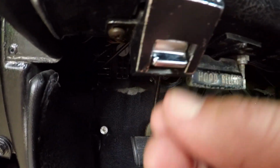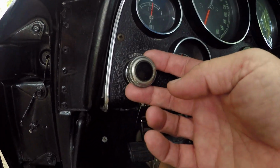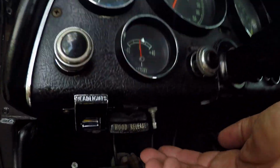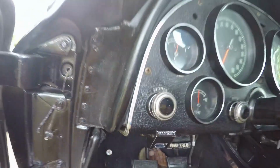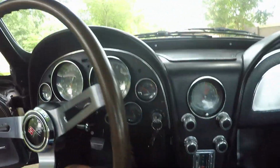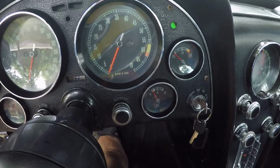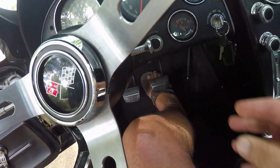This switch, which is like a power window switch for the headlights, you pull it and push it, and that rotates the headlights around. You could turn your lights on like this, and the headlights would not come on because you had to manually rotate them. Hood release, trip meter reset, your wipers, your lights, turn signals, and they moved the flasher. You can see the flashers right here. They moved the flasher to the stock in '67.